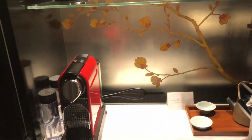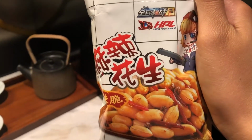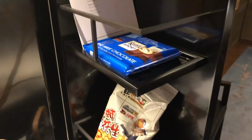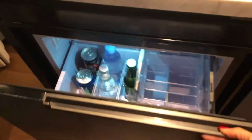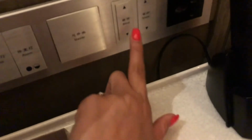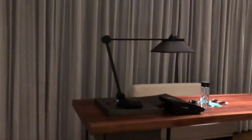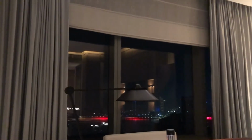There is a little tea time situation. Some snacks. I don't know what this is. Spicy peanuts, I think. Chocolate and some like Street Fighter Pringles. They have mini bar, some tea and coffee pots, and let's see, you just press blinds and it starts opening up. You can also make this sheer part go up a little higher also.